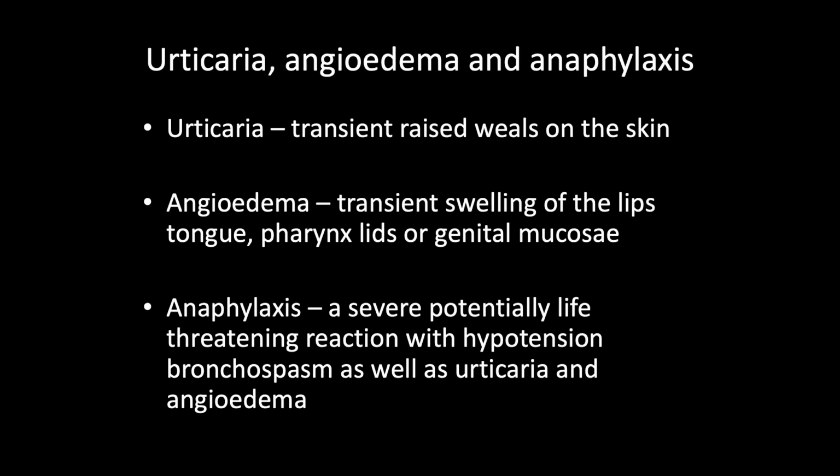Next, moving on to urticaria, angioedema and anaphylaxis. Urticaria is a common condition which produces transient raised wheals on the skin. They're often accompanied by itch, and by transient I mean that they tend to last from minutes to hours, but by definition last less than 24 hours. Angioedema is similar to urticaria, but it is deeper and tends to affect the lips, tongue, pharynx, lids or genital mucosae. Anaphylaxis is a severe, potentially life-threatening reaction when there is hypotension, bronchospasm, as well as urticaria and angioedema.